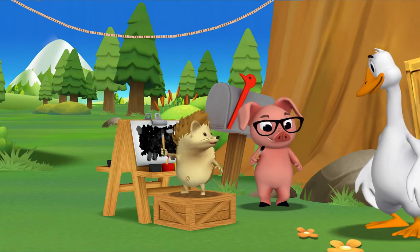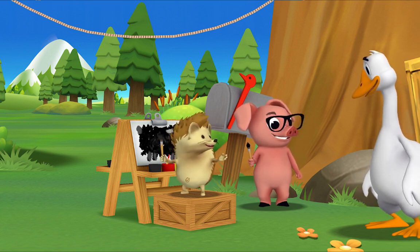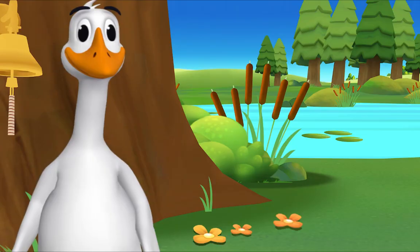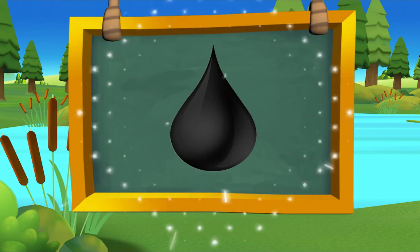Wow, that's a lot of black. I didn't like how my sheep was turning out, so I made it a big fluffy sheep. I like it. Mr. Goose, can we make black the color of the day? Hedgehog, that's a great idea. Presenting black.